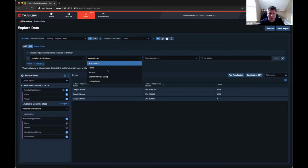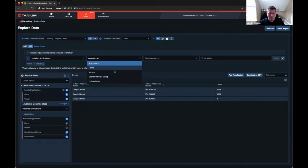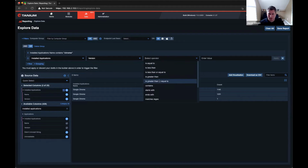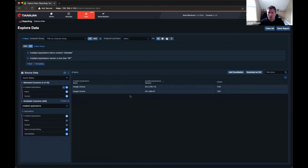Again, I can come in here and you can see that this user interface is really crafted towards what the user is doing. It's suggesting that we filter on installed applications because we pulled that into our report. So it helps you get to the information you need quicker. And so we'll just say version, and we'll say is less than 97, and this will just give us all the outdated versions in our environment. You can see how that quickly filtered that out.